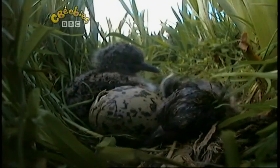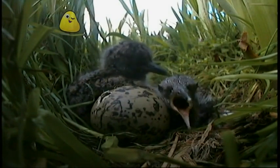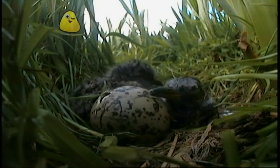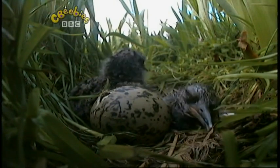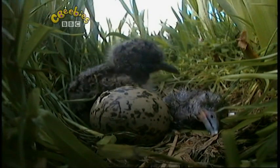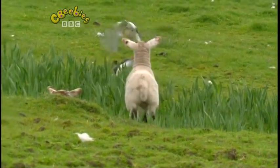Back in the nest, another one out. And if you look at the tip of the beak, you can see that tiny little horny projection. That's called the egg tooth, and they use that to chisel their way out of the egg. And we know it's taken them a couple of days. Absolutely exhausting exercise for these birds. This little fellow may look weak, but he's okay. He's just wet from having just emerged from the egg. It's a dangerous time for them. And the parents have been attentive, keeping the lambs away.